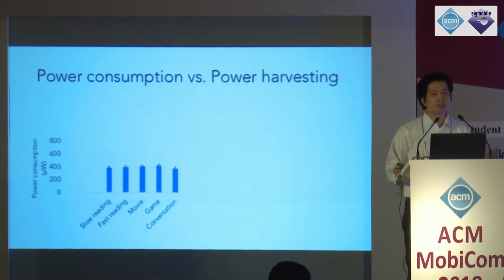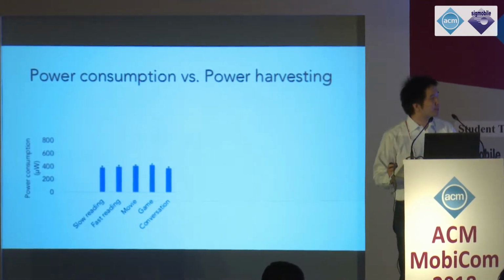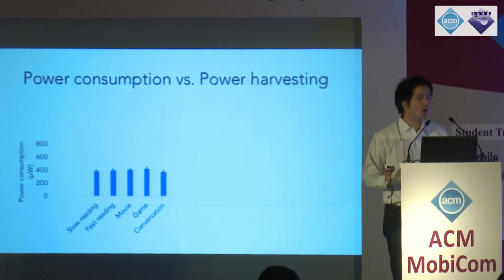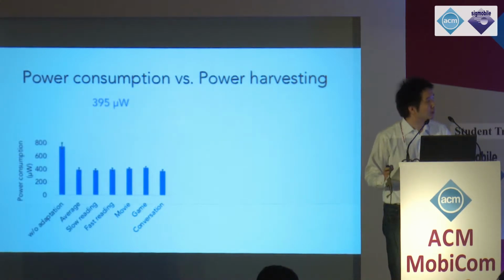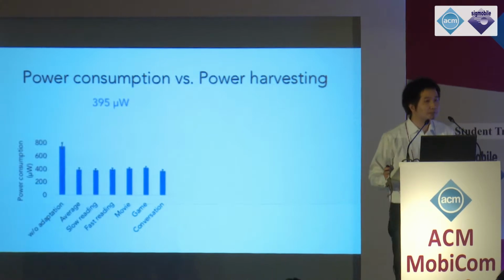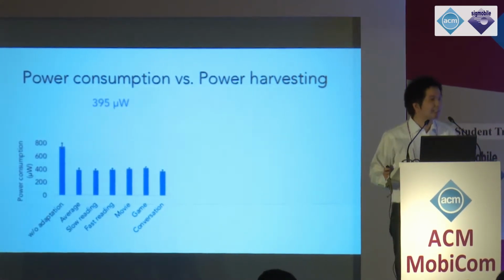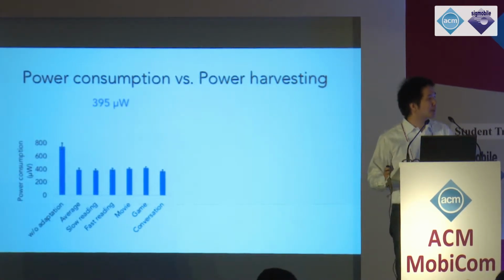And next, we measure the power consumption versus the harvest power. Here, the x-axis shows the different activities, and the y-axis shows the corresponding power consumption. Well, on average, our system consumes less than 400 microwatts of power. And we also compare the power consumption between our system and that without adaptation. So we can see that the adaptation algorithm consumes about 48% of the power.